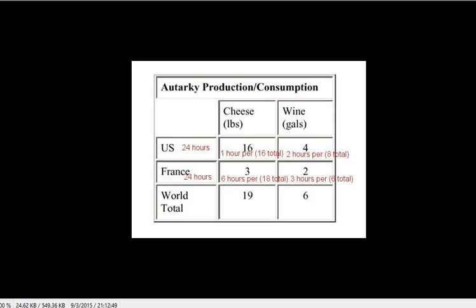And again, cheese and wine are the two things they're going to consume. So the U.S., in a 24-hour period, can produce 16 pounds of cheese or 4 gallons of wine, because they take 1 hour for a cheese and 6 hours for wine. France is less efficient: 6 hours for cheese and 3 hours for wine. But as you can see, 6 hours compared to the U.S.'s 1 hour for cheese, they're far less efficient. Wine, they take longer than the U.S., but it's 3 hours versus 2. So that's where they're going to specialize.